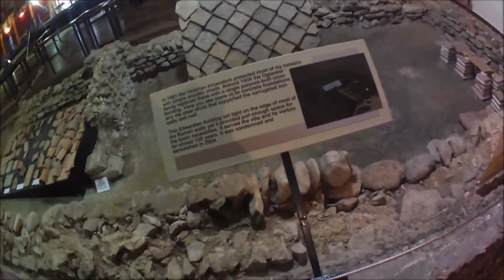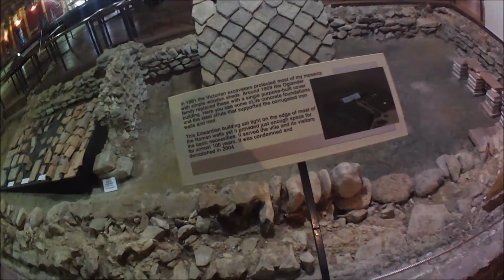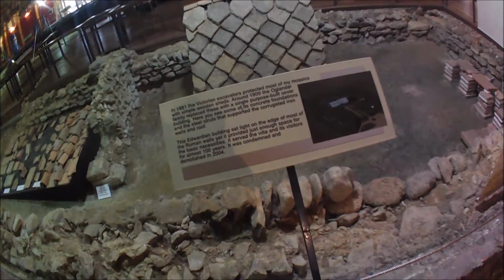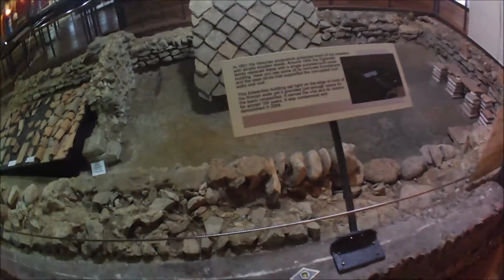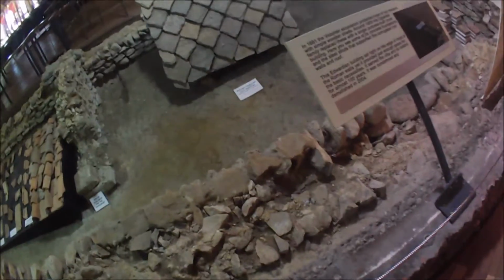Just seems just like a little model of it. Sort of cool stuff. These walls. Fantastic.